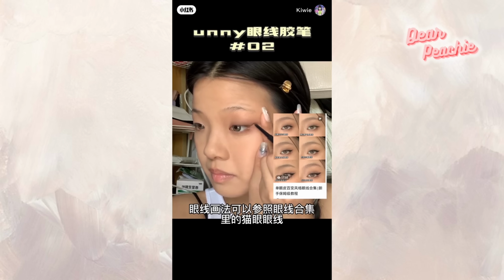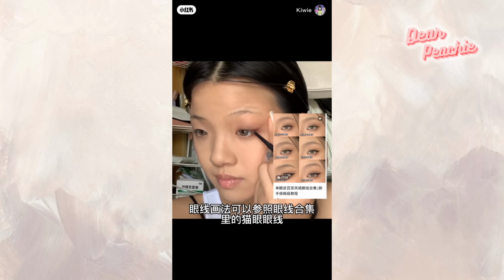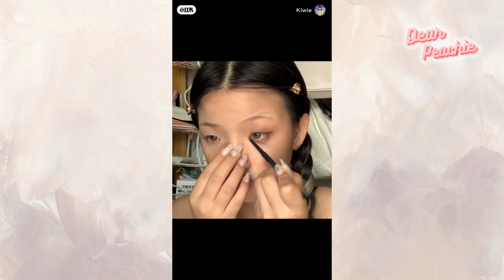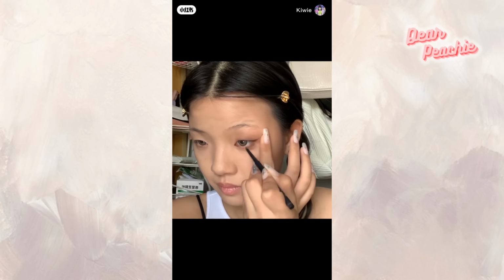Next, Kiwi uses an eyeliner gel pencil to fill in a winged liner at the outer corner, and at the inner corner, to extend the length of her eyes. The same step repeats for the outer half of your lower lash line.